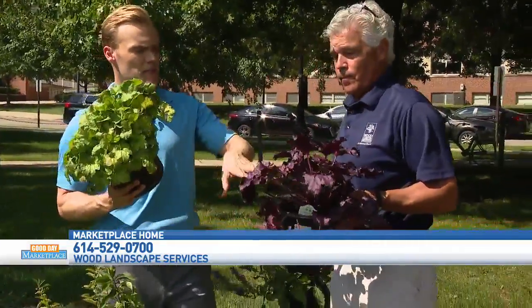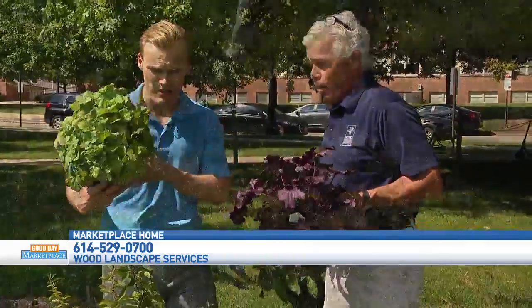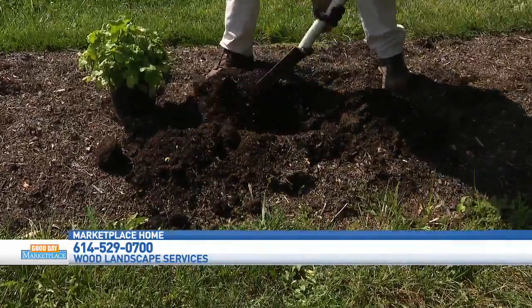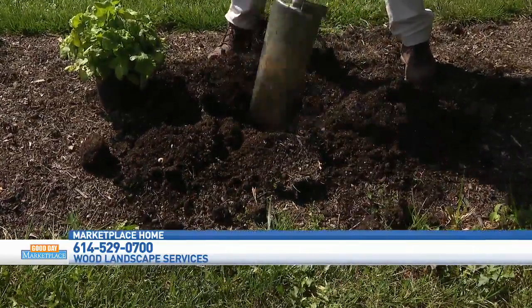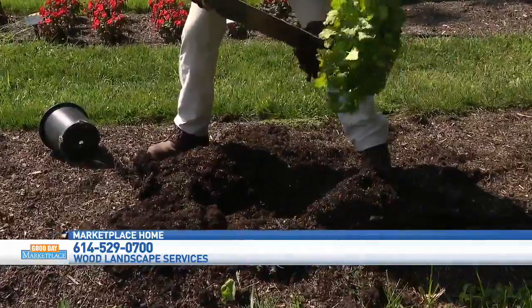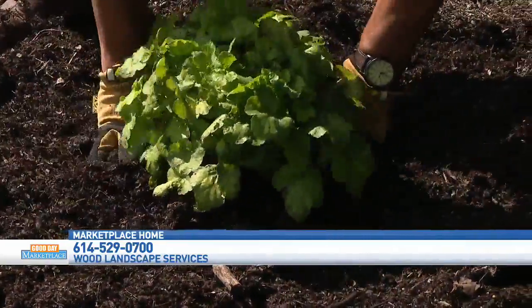And what are the specifics with planting these? Well, how about we plant one? Yeah, let's do it. All right, so what we're going to do is make sure that we dig a $100 hole for a $10 plant, as opposed to a $10 hole for a $100 plant. We're going to make sure that we have a good hole and have good, rich organic material in the soil so that the plant has a good foundation to root out into. Nice. That's the key.